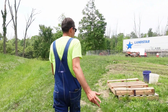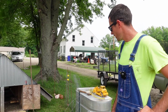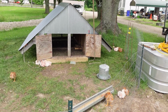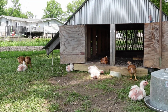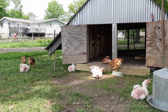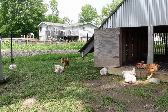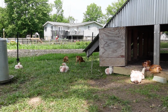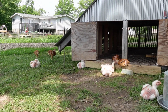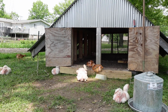So on to the meat birds over here. All right, so these are the meat birds. We originally had 39 or 40, so we're down to roughly, we lost about 8 of them, I believe. The same deal where something killed 4 of them and ripped them through the bottom. It was pretty gruesome, but we dealt with that problem as well. So these are at 5 weeks right now. They've roughly got another 6 or 7 weeks.